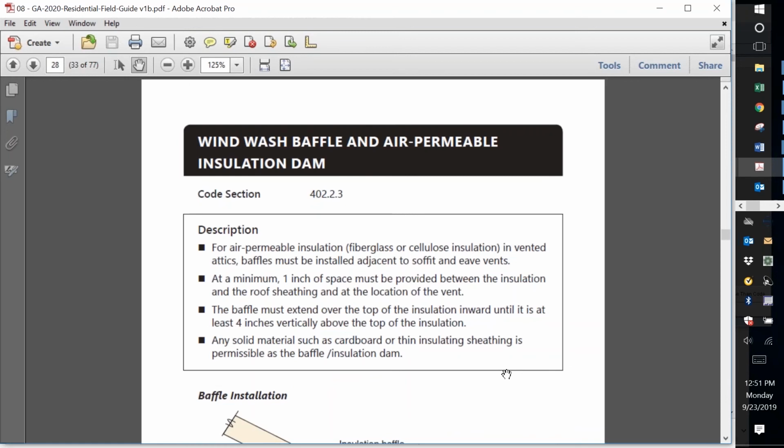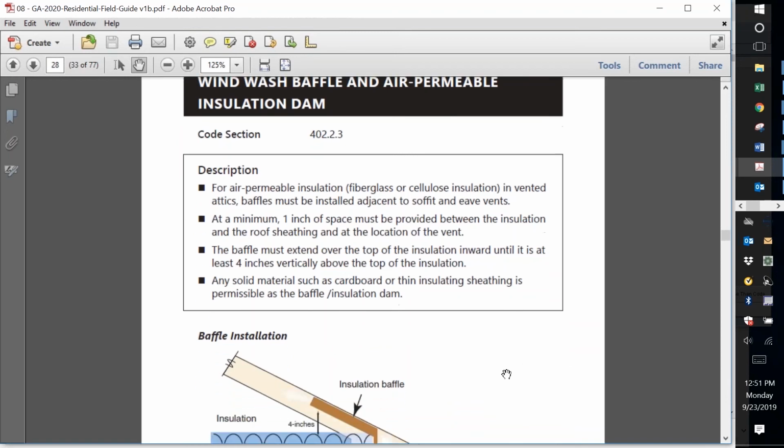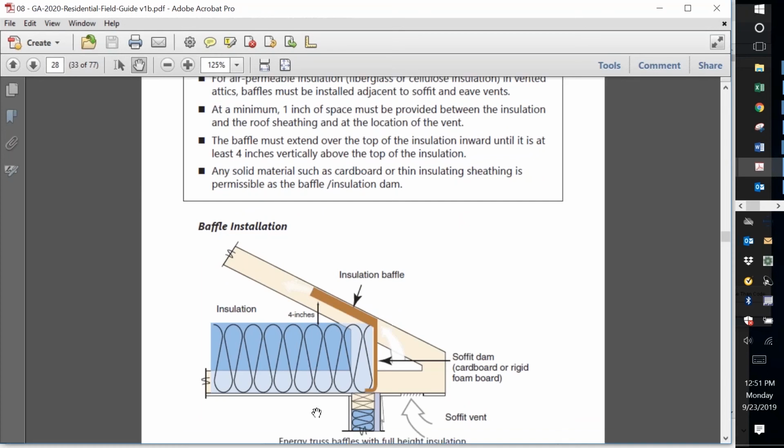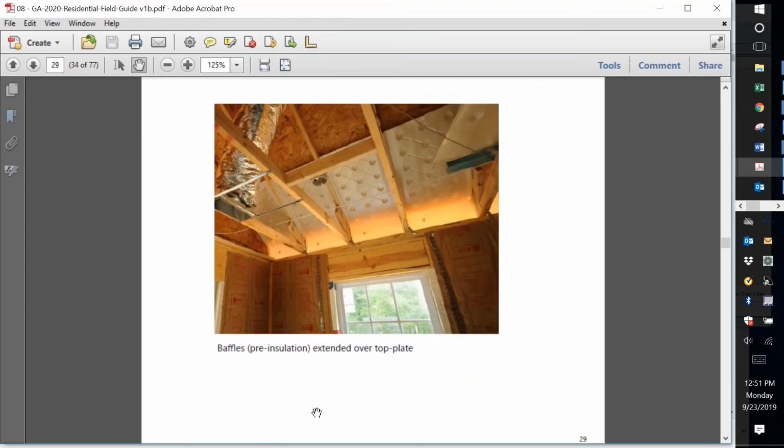So if you do loose fill insulation, usually you're going to have some sort of a soffit dam so that it does not fill up the soffit, and then the eave baffle, and that's going to have to clear the top of the intended insulation about 4 inches. So just hypothetically, if you're trying to blow R38 and that's around 14 inches, the top of this baffle needs to be 18 inches above the flat ceiling. Okay. And again, pictures. It's always important that the baffle extend over the top plate.